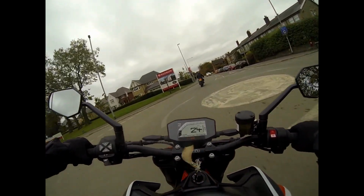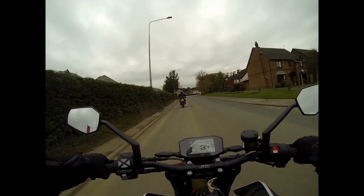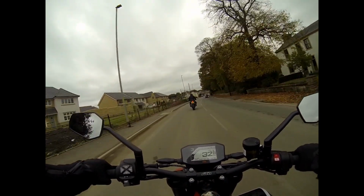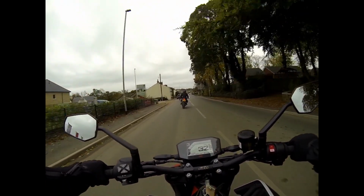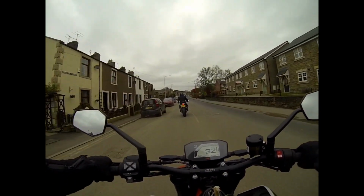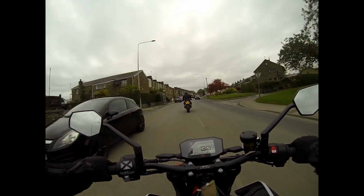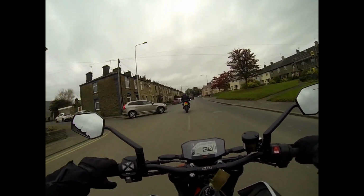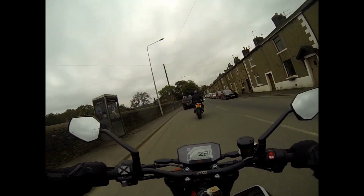As its nickname suggests, the Super Scalpel, everything is sharp, angular. This seat looks pretty angular now. I've not done many miles on this at all, literally just come from the dealership, so it'd be interesting to see long term how this seat feels. Maybe they do a comfort seat for it, I don't know, but it is quite flat and hard. It'd be so nice to get this on some proper twisty roads.